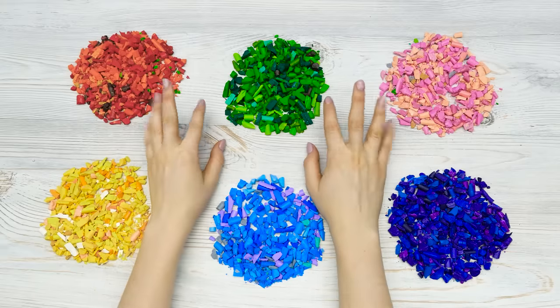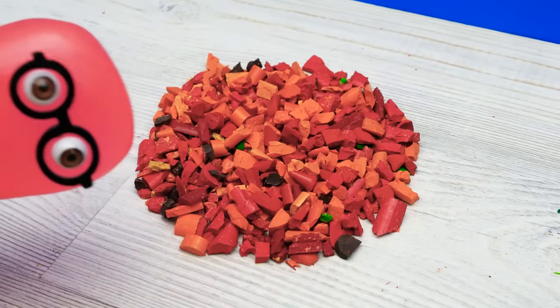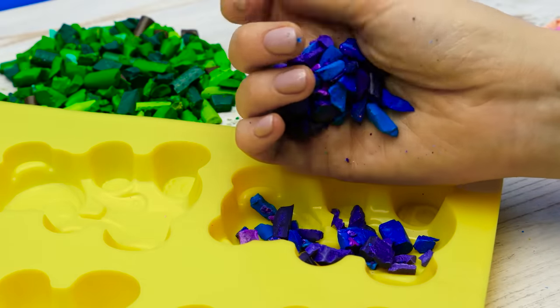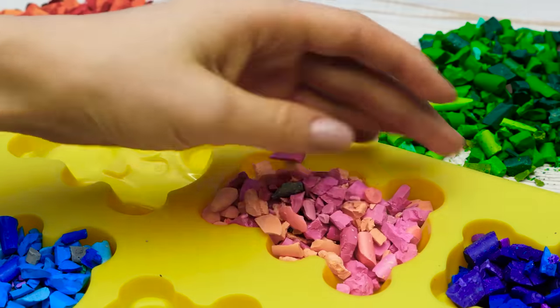Wow, looks great! It does? But you can't draw with them at all now! No, you can't. But I'll take this mold and put the broken crayons into it. Each color into its own cavity.